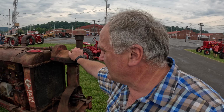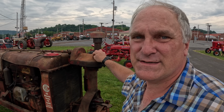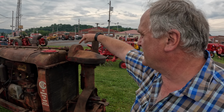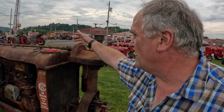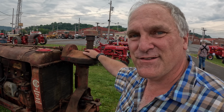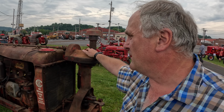This is an F20, 1932, and collectors always are looking for little details. This is called a duckbill F20 because of the way the steering gear is in here. Normally on an F20, the steering gear is just this round piece with the shaft coming in from the steering wheel and straight down, but these look like a duckbill, and they didn't make these for very long before they went to the round one.